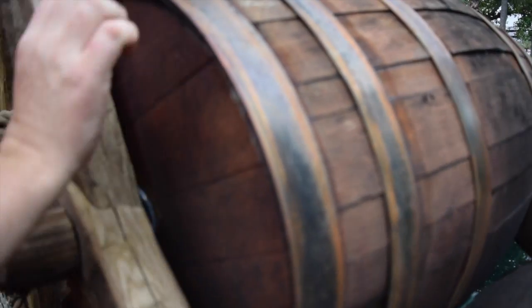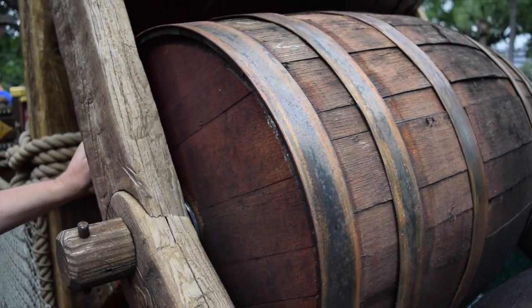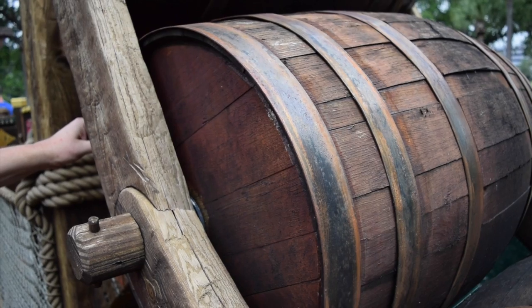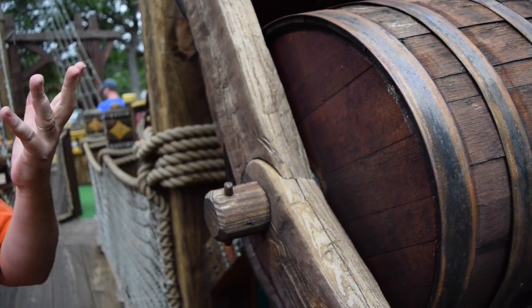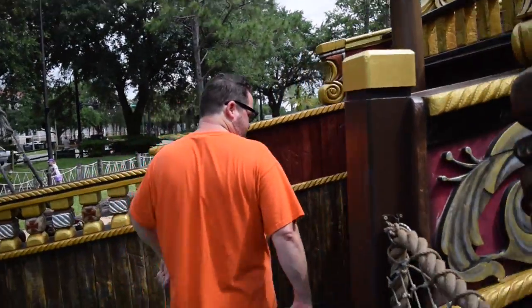And we foam filled all these with a 2-part foam so they wouldn't collapse. Because once these barrels dry out, they just fall apart. Going up on the boat. All aboard!